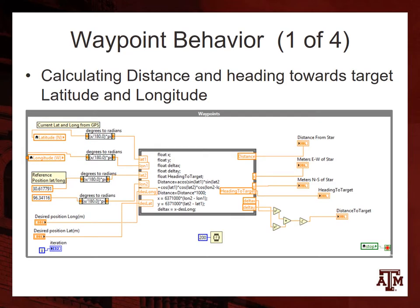For the waypoint behavior, we first need to calculate the distance between the robot's current position and its desired position. Doing this, we used a reference point to minimize the errors in the calculations. Using this information and the data from the gyroscope, we calculated the heading towards the target.